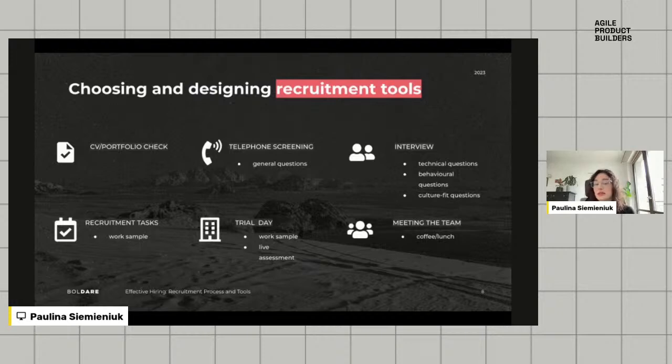But for a candidate, it's also amazing to see what challenges are ahead of them in the company that they are about to join. So when designing this kind of recruitment task or live assessment, you can base it on situations that are challenges in your company, and you're facing them now or in the past.